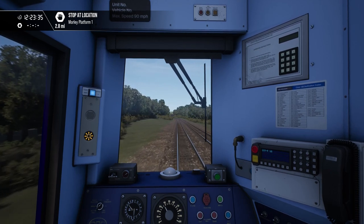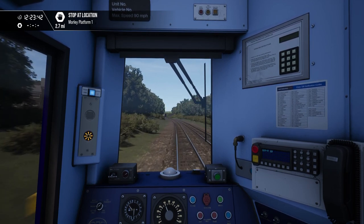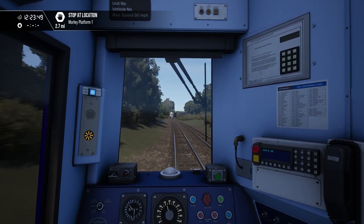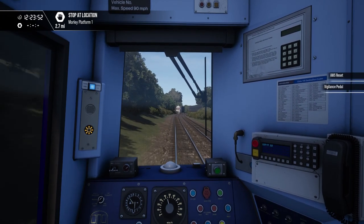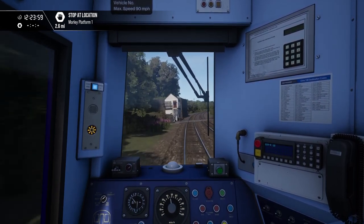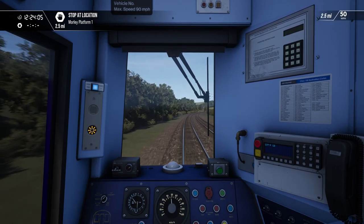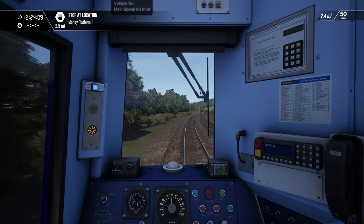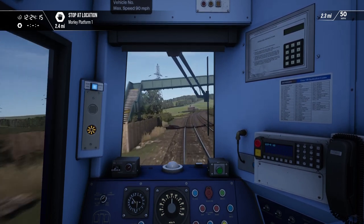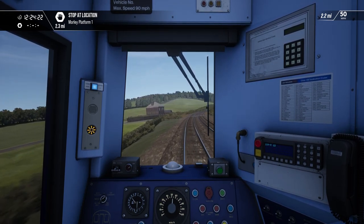So Batley, the station we just came from, was at one time rather larger than it is today. So it used to have several platforms. Yeah, Morley Tunnel, 3 kilometres long. Doesn't say speed limit. Well then, I guess I won't know the speed limit. Let's have a look. Huddersfield line.